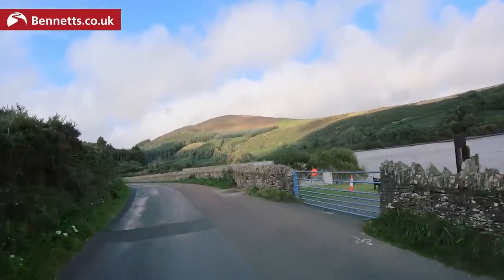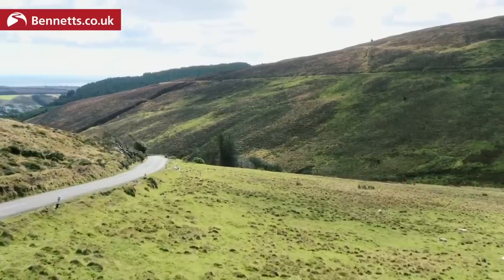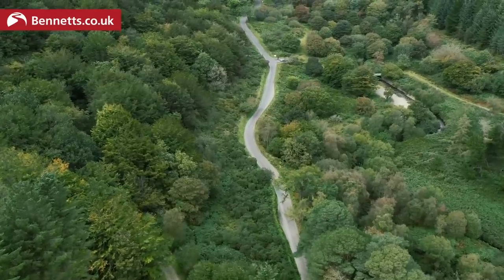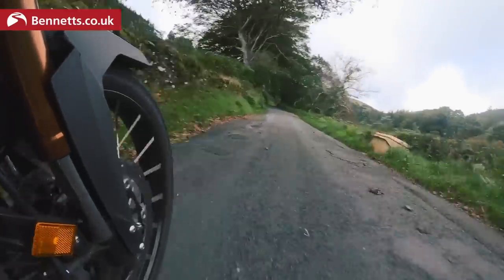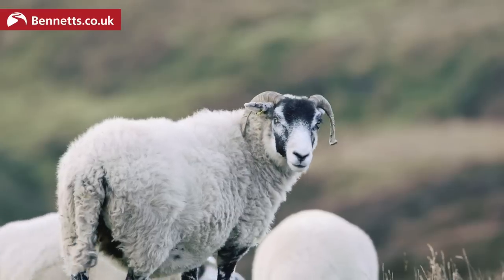But for this particular section, as you can see, there's some glorious views over the reservoir before climbing, initially through a narrow tree-covered section, followed by a couple of tight hairpins, and then out to take in the wider scenes up on the moorland, all in one road.